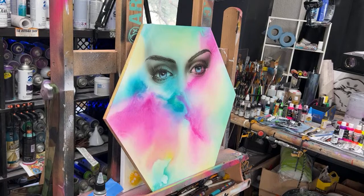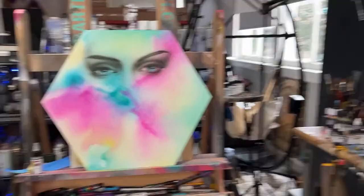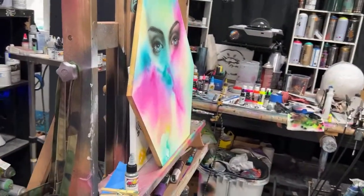Anyways, you guys, this is the finished piece for today, but we'll come back in and do something different with her later. Maybe tomorrow. Maybe it'd be resin tomorrow. Who knows?